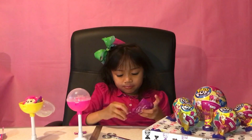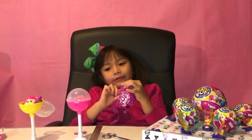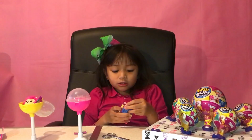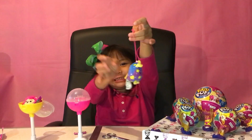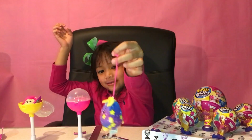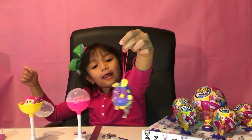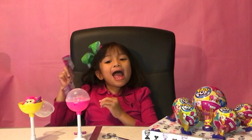Oh, there's a tail line. Oh my god, Squeak looks adorable. He's so adorable. Squeaks. Come on, give me a squeak. His name is Squeak, and he is a rare.